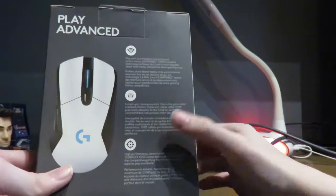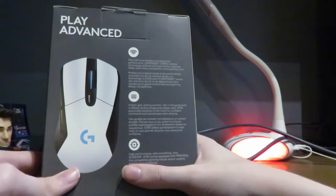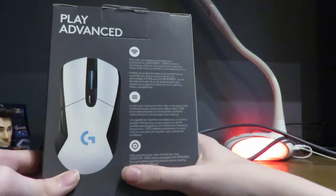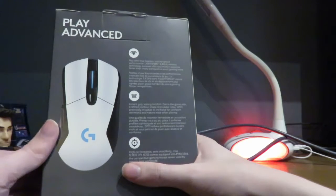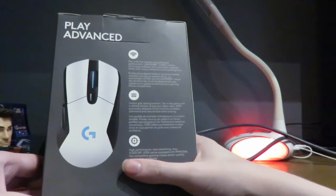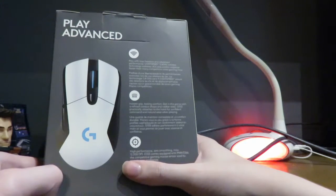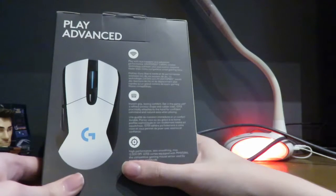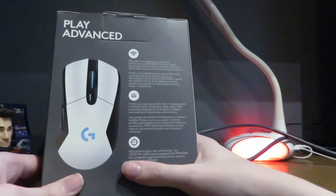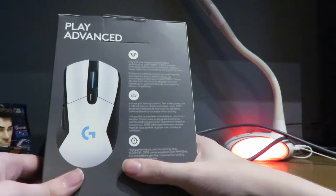So, play with true free roam and advanced performance. 2.4 gigahertz wireless technology achieves click and motion response faster than many competitive wired gaming mice. Instant grip, lasting comfort. Get in the game with a refined contour shape and rubber sides. Ooh, that's gonna be nice. The G703 practically attaches to the hand for confident command and natural ease when playing.